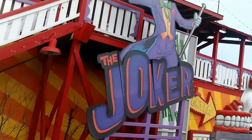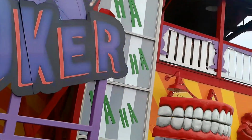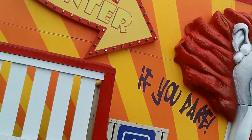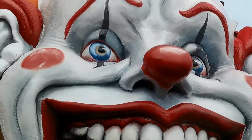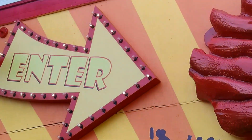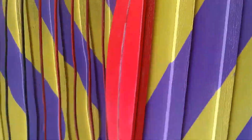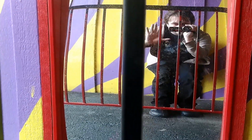This is still one of my favorite exteriors, by the way. I really love what Six Flags managed to do with this. Chattering teeth. Seriously, who doesn't want to ride a ride with that? I'm just going to go in here really quick to show you guys the funhouse mirrors, which they've installed in here since I've last been here, I think. Yeah, I have to check that out. Right down there, I'm really tiny.